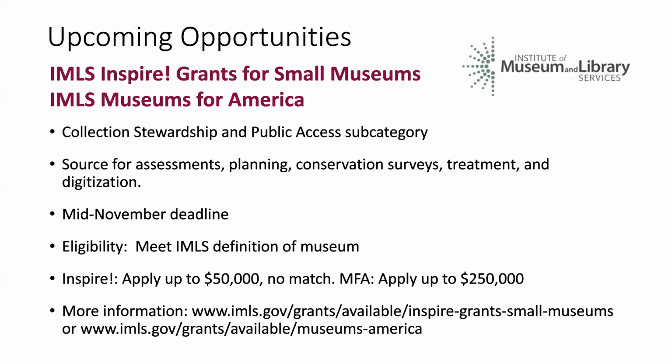Listed here are two different grants: Inspire grants for small institutions and Museums for America, but they're just about exactly the same grant, and both even share the same deadline. Inspire is, as it says, for small institutions, and that small is left ambiguously undefined by IMLS. With these, you can go for up to $50,000 for a digitization project under their collection stewardship category. It's a fairly easy application to write by government standards, and there's no match at all. So they will fund up to $50,000 of the project. And you just can't beat that. That is the best offer out there in the grant world right now.